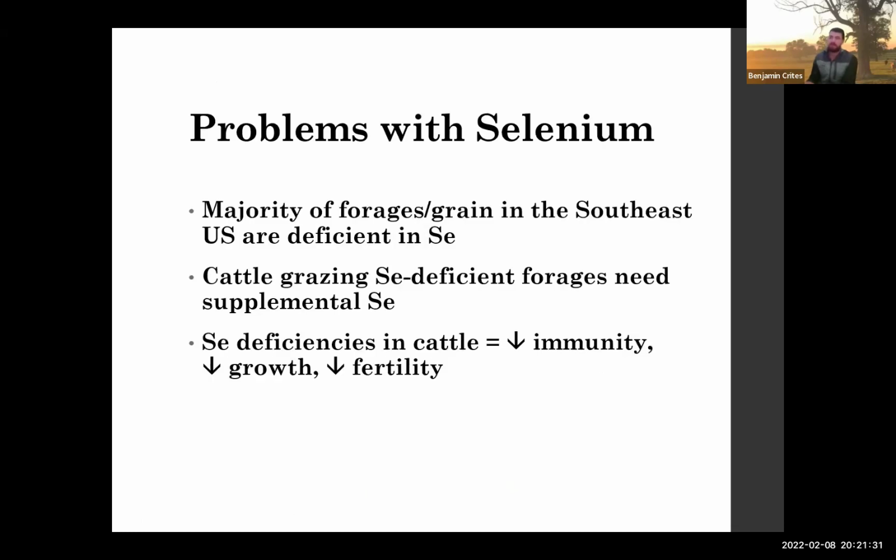And we mentioned a lot of these, but we still have some problems that we know of, right? So as we think just about the problems with selenium, the majority of forages and grains in the southeast would be deficient in selenium, necessitating the need to provide supplemental selenium. And as I mentioned earlier, research has demonstrated that selenium deficiencies in cattle have led to decreased immunity, growth, and fertility.